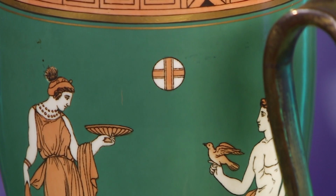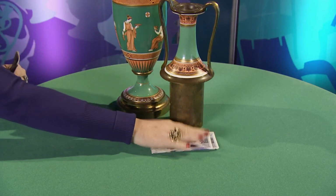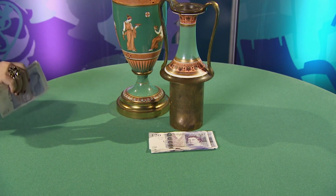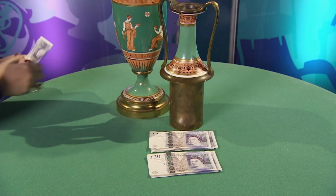I like it. Let's get some money out, see if I can tempt you. 1, 2, 3, 4, 5. There's 100. 200. The independent value, as David said, 80 to 120. I thought that was very conservative. Where were you on that? I'm more with the independent valuers.